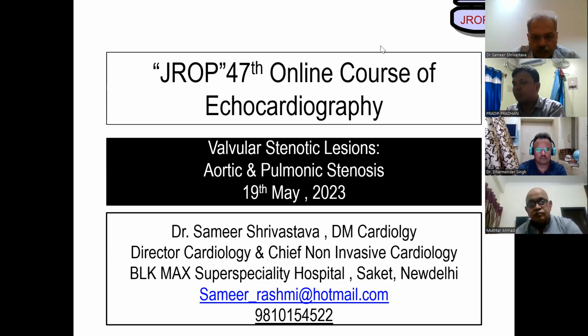Dr. Samir was at Fortis Escorts Hospital, New Delhi, before moving to BLK Max Hospital. A very good clinical cardiologist, apart from excellent non-invasive cardiology. And today he looks after the various interventional procedures at Max BLK Hospital, like mitral clips, TAVR, LA appendage closure, and many other things which are the state-of-the-art echo examinations today. With these few words, I hand over the mic to none other than Dr. Samir Shrivastava. Please, Samir, it's all yours.